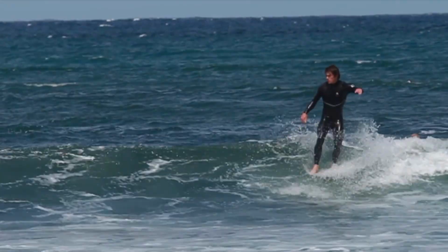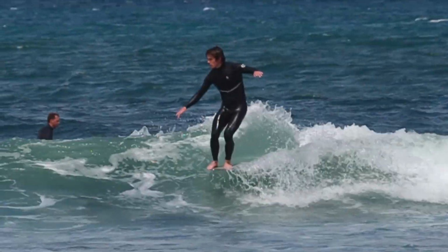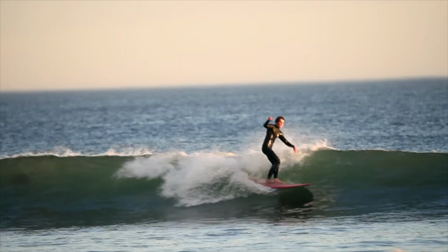surfing you're currently at. As time and time again, this appears to be one of the most complicated aspects of longboard surfing and nose riding. Really good game changer. I think it's something that I'm going to use a little bit more as well.